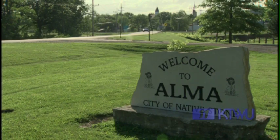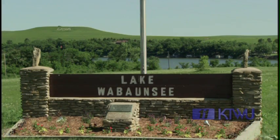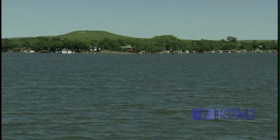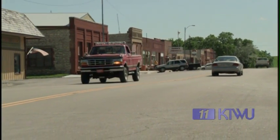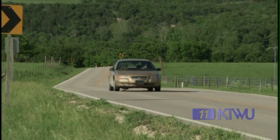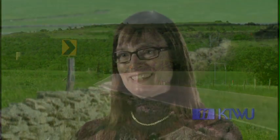We have Alma and Eskridge and Dover and then the Lake Wabaunsee area, which is primarily summer dwellers, although there are a number of year-round residents as well. So it's a very small community kind of place, but it's a special place nonetheless. It's an incredible journey into the Flint Hills.